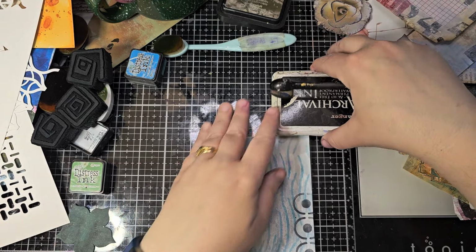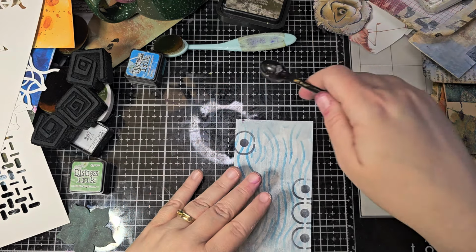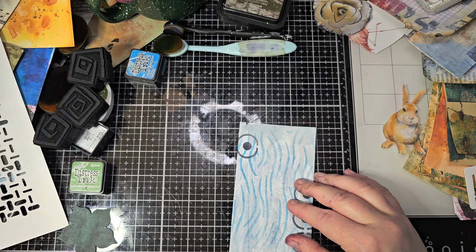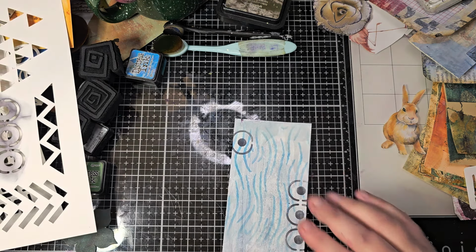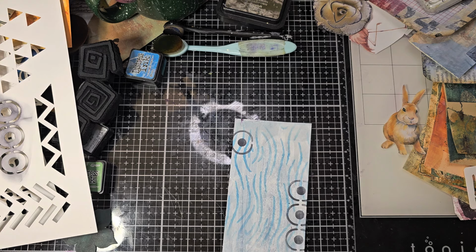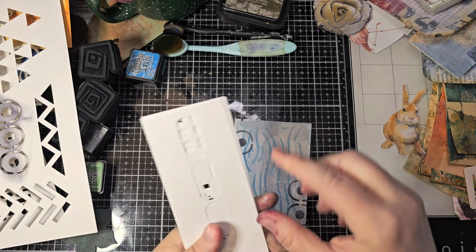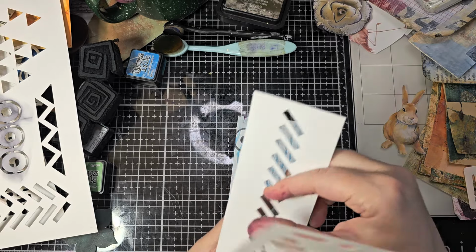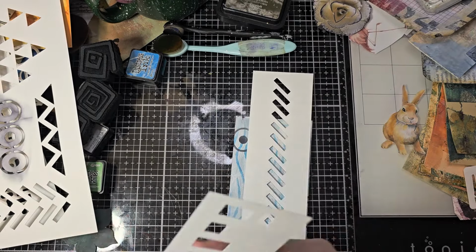Let's see, what else do I want to do on here? I like to go outside my box. I like to try things that maybe they'll work, maybe they won't. I won't really know until I try it. You know what I mean?